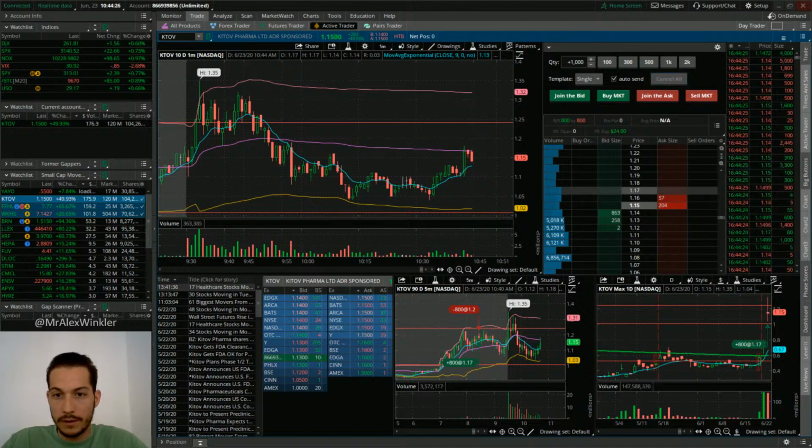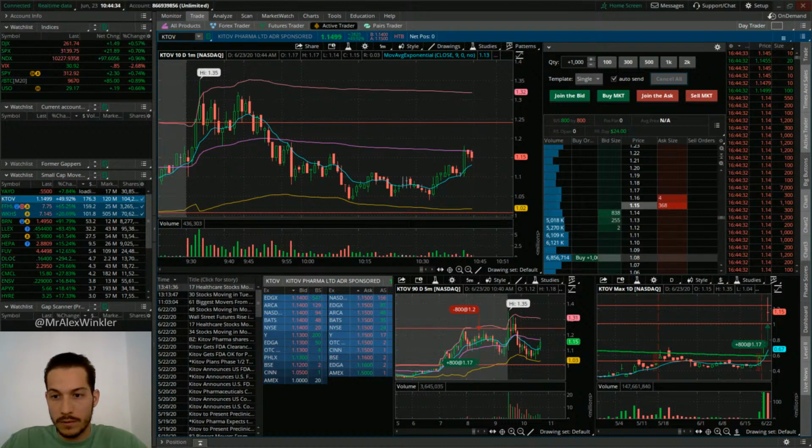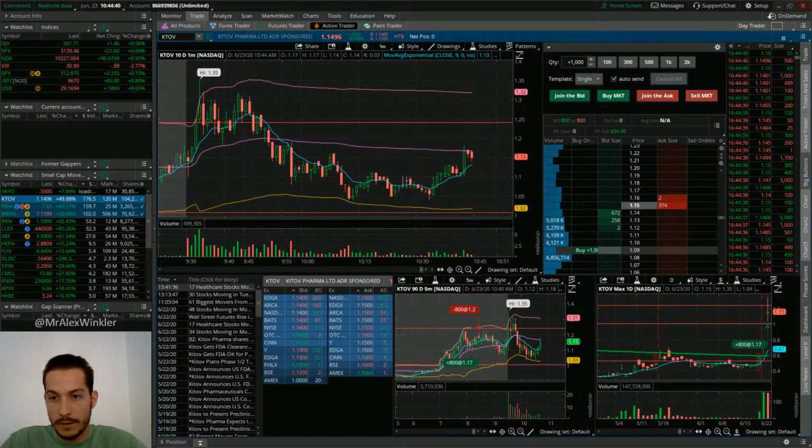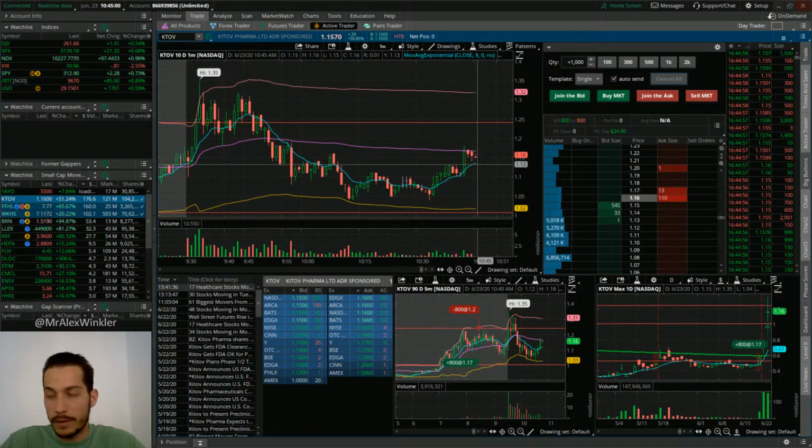Pulling back here at 14. Remove my limit order for now, since it's been a little bit shakier of a day for me. 14 acting as big support. Buyers on the 15. Never pulled back down to 13 where I was waiting.